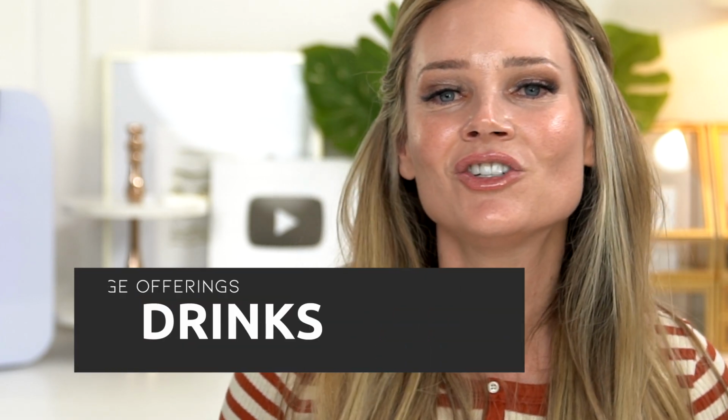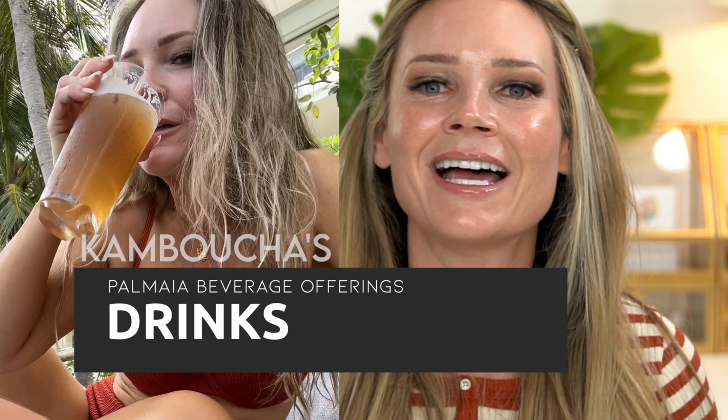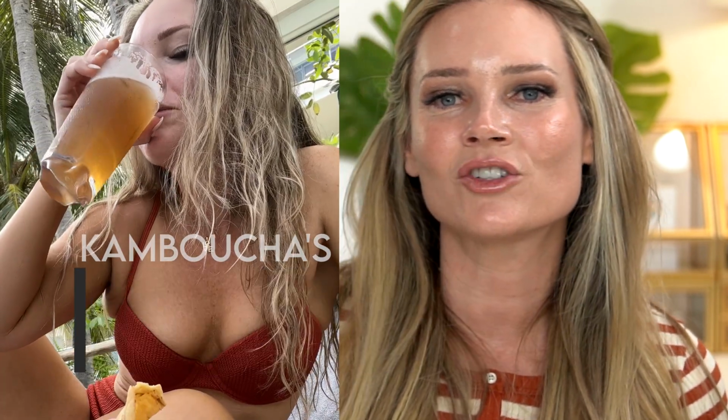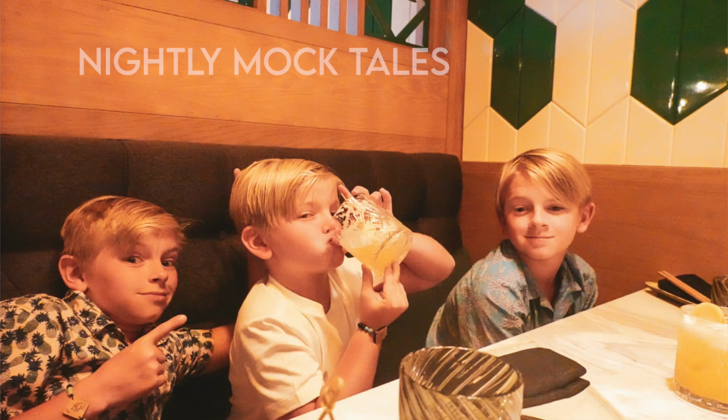Drinks. There is a huge assortment of drinks. I drank so many different kombuchas and I was in heaven ordering drinks poolside. I don't drink alcohol. They make so many mocktails. Every time you sit down at dinner, they'll say, oh, we have the special mocktail of the night. And you're like, oh, fantastic. Especially when you're traveling with kids, it's fun because they're able to enjoy it too.